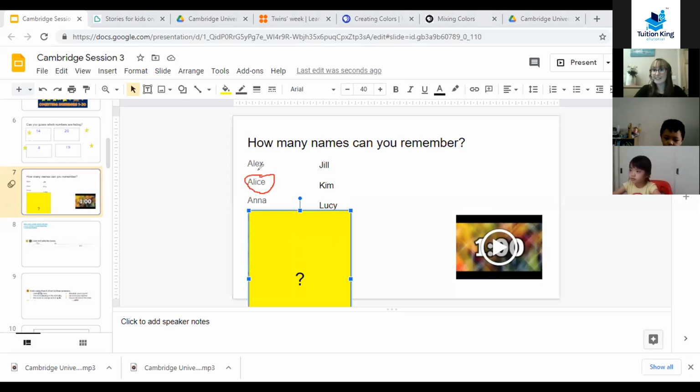How do we spell Alice? Edmund. Can you spell it for me, Edmund? How do we spell it? What are these letters? A-L-I-C-E. You're right, well done.